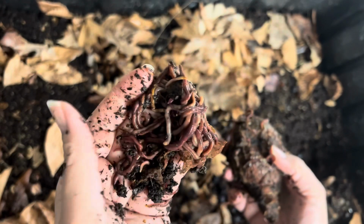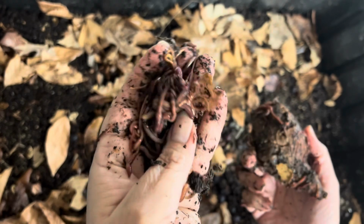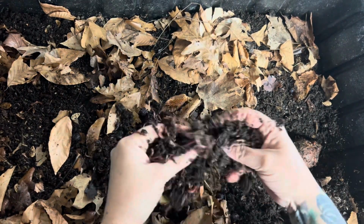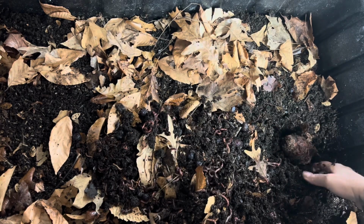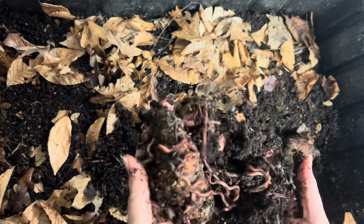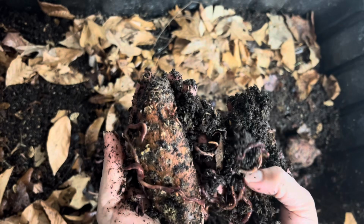Look at that. Oh, that sound. They're all over this fruit. So I'm going to give them that sweet potato back. Let's check over here. There's some nice sized worms in here.